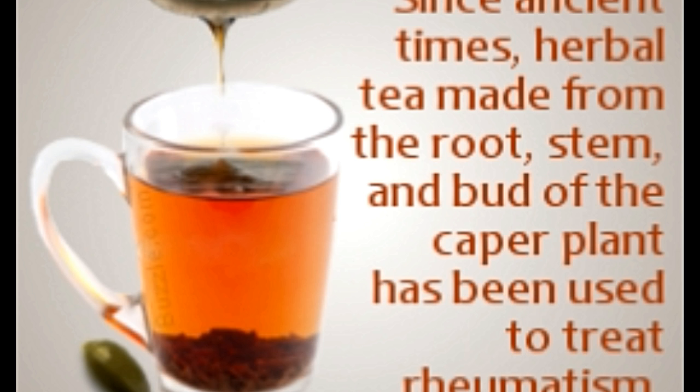This concludes our information on what capers are. I am sure you will want to try out these little berries soon.